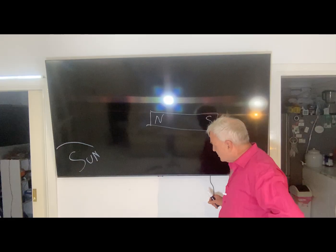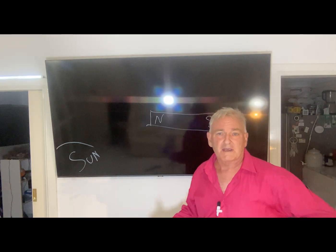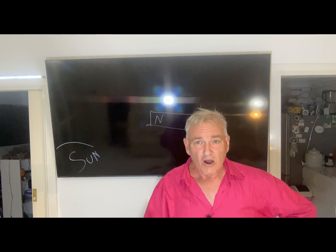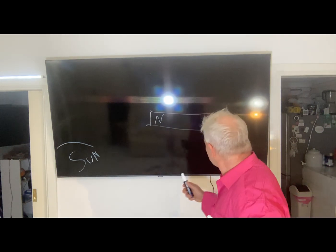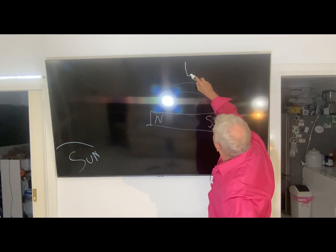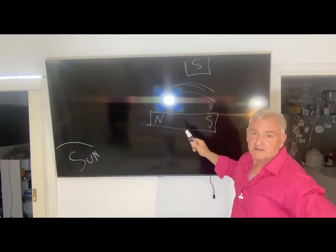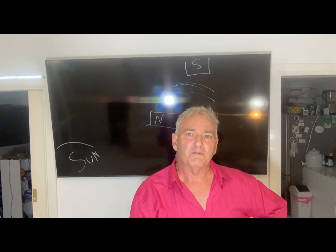Now what I'm going to do is show you how moving a stronger magnet into the field will move those magnetic lines. Well, that's mechanical properties. Magnetic lines have physical, mechanical properties. When we move a stronger magnet into the field of magnetic lines, the iron filings will deflect, they'll move. So magnetic lines have mechanical properties about them.